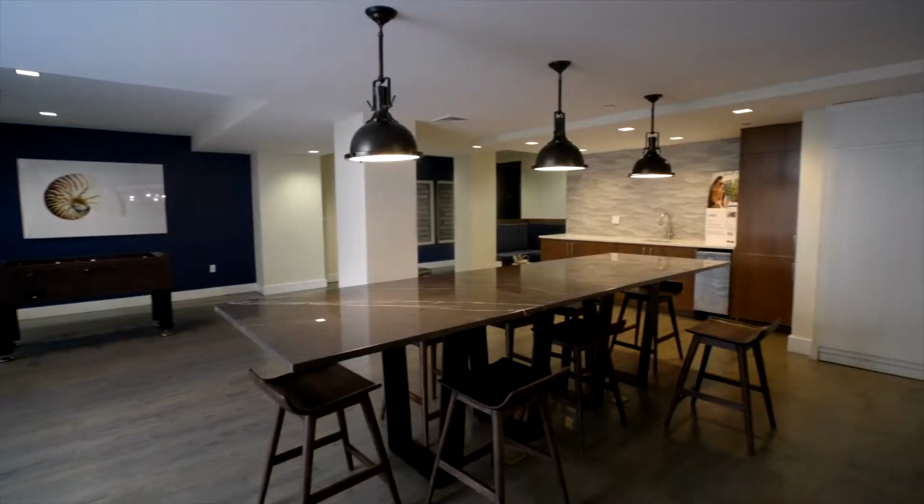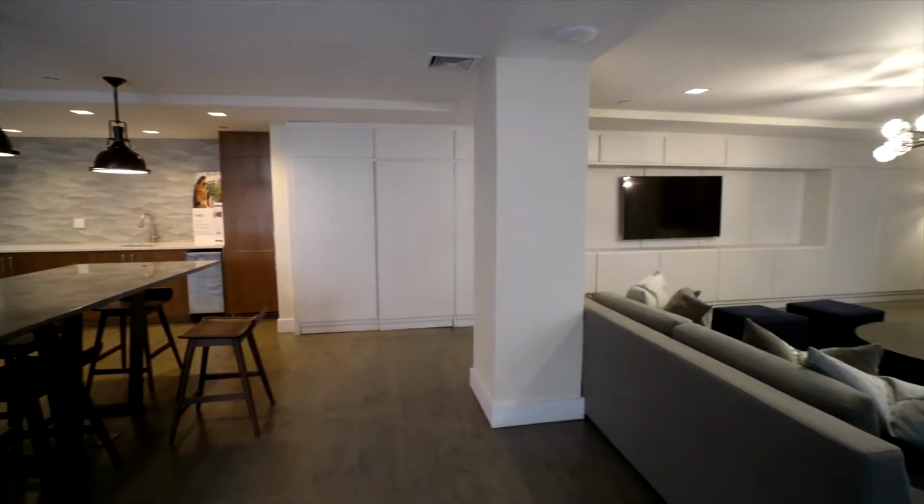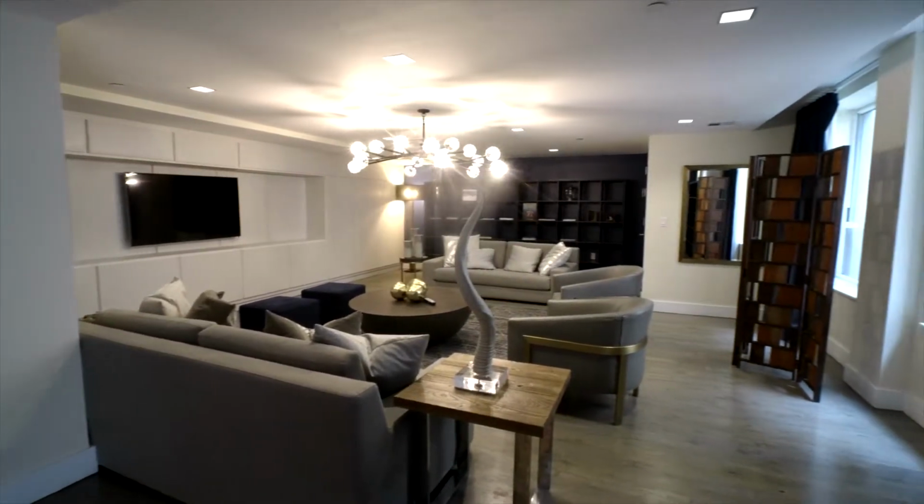So this is the party lounge. This is where residents come to relax, entertain. They can rent it out for a private event. And we also have events here for residents as well. So we'll have like a Super Bowl party, St. Patrick's Day event, and so on. And people can just relax and play some games.